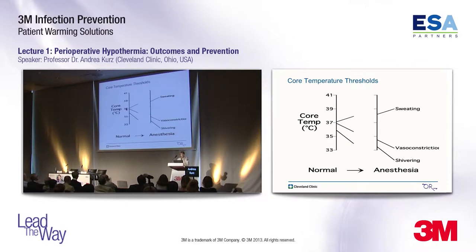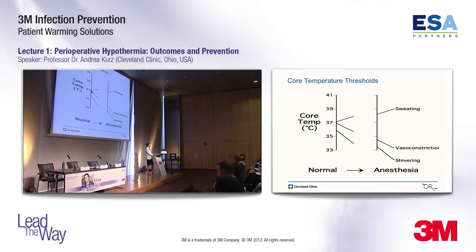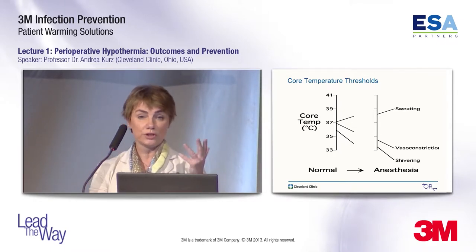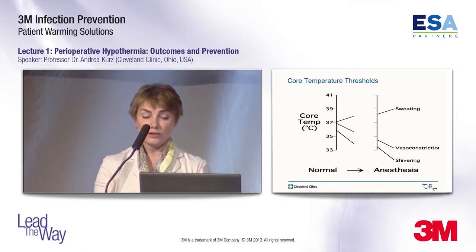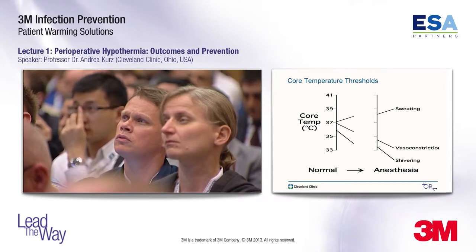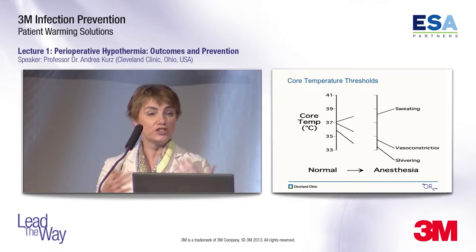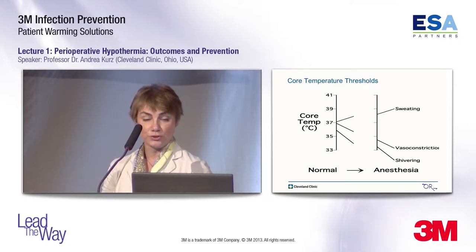The range between the core temperature at which sweating happens and the core temperature at which vasoconstriction happens is this tiny thing here, and is called the interthreshold range. Now, when you are awake and not anesthetized, this range is very small, 0.2, 0.3 degrees. And that changes dramatically during anesthesia. As you can see here, during anesthesia, the interthreshold range can be as large as 3 to 4 degrees, which means your body reacts a lot later to changes in core temperature, and that's partially why our patients become hypothermic during surgery.